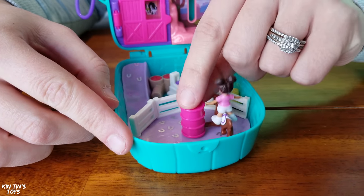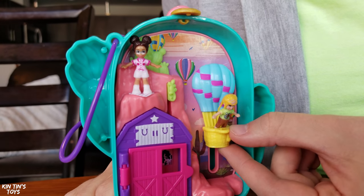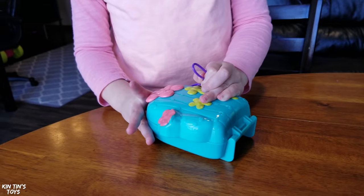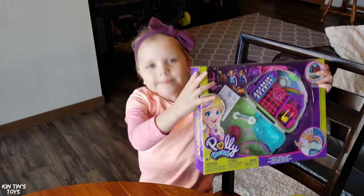Woohoo! Yeehaw! Yeehaw, let's go! I'm coming, Johnny. Whoa, this is awesome. I've never been in a hot air balloon before. Let's close this and put it in my backpack. All right! Kin Tin, those Polly Pockets were awesome. But wait, I thought Mattel sent you 5 surprises. Right here. Whoa!